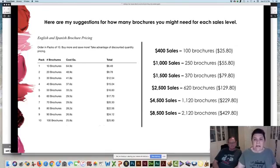But here's the deal. Yes, $429 is a lot of money for brochures, but it's going to get you $8,000 in sales. You don't think it's worth spending $400 to get $8,000 in sales?